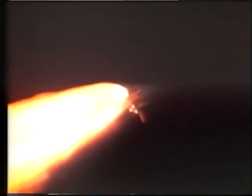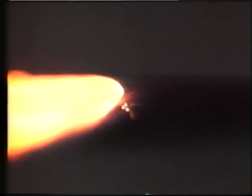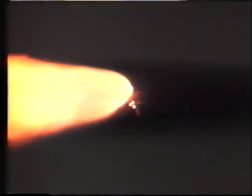Endeavour, go with throttle up. Roger, go with throttle up. Endeavour's three main engines now back at full throttle. All flight control positions are go. Altitude now 10 miles, 7 miles east of launch pad 39B. Endeavour speed 1,700 miles an hour.